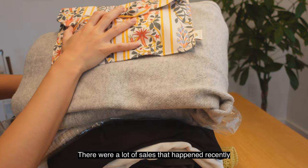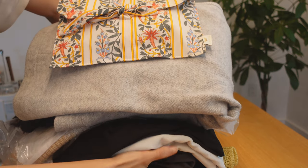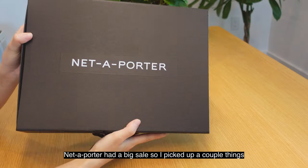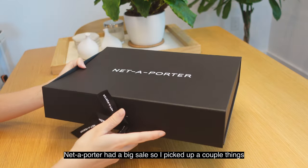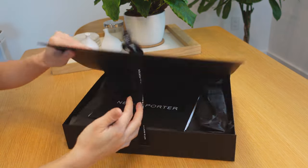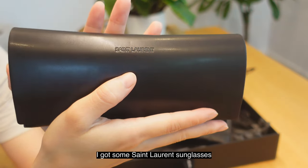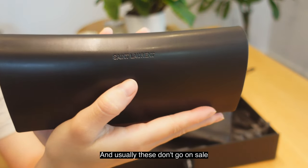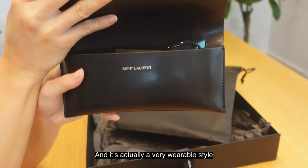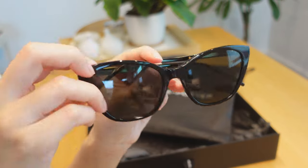There were a lot of sales that happened recently, so we bought some stuff. I guess I'll show this one first. Net-a-Porter had a big sale, so I picked up a couple of things. I got some Saint Laurent sunglasses, and usually these don't go on sale, and it's actually a very wearable style. So the cat eye black.